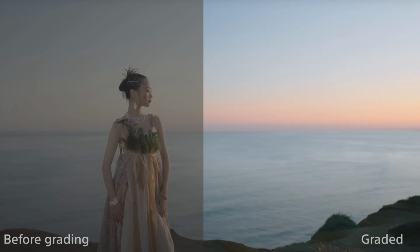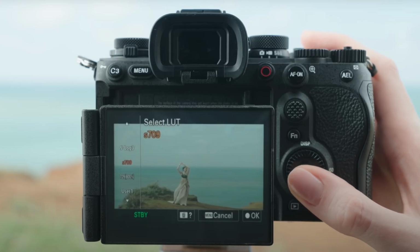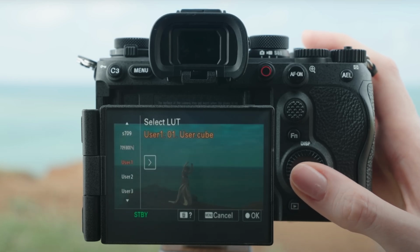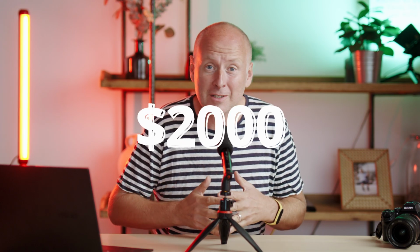Second very important, but to me minor upgrade is that you can actually preview LUTs. So if you're using S-Log, you can upload your own LUTs and preview those LUTs. But that's not a big deal because these features are available in much cheaper Panasonics like S5 Mark II, S5 Mark II X, for example, and those cameras are way cheaper and give you amazing video making possibilities there.